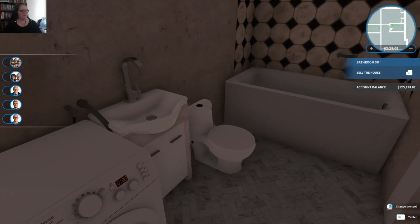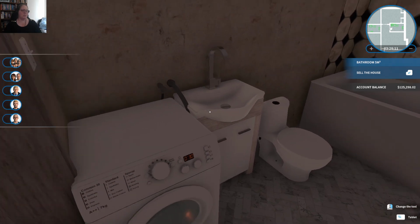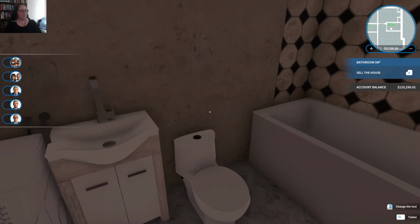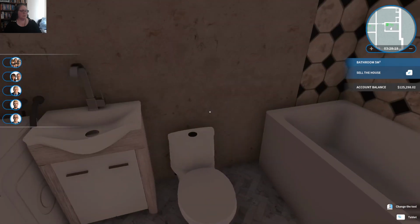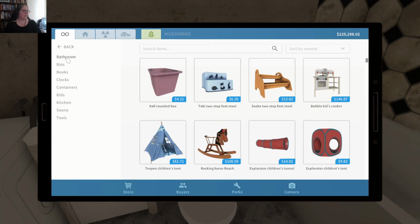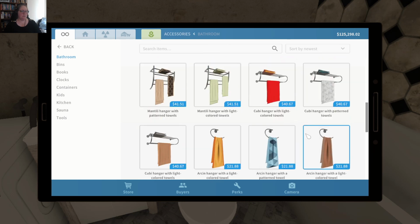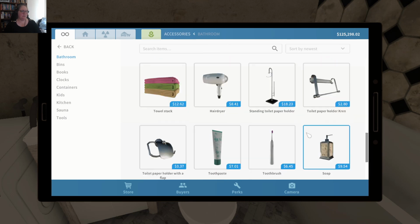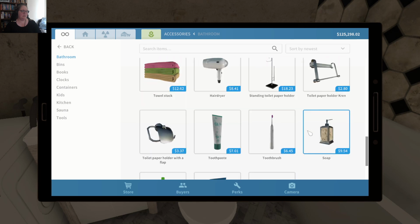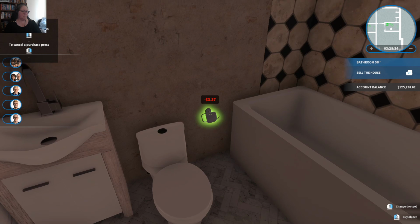Okay, so I'm actually thinking I probably would have been better off switching the sink and the washing machine, but I won't do that now. What we'll do instead is put a bathroom accessory in, the absolutely essential toilet roll holder that I went past twice because I'm blind.